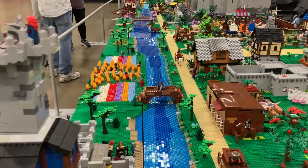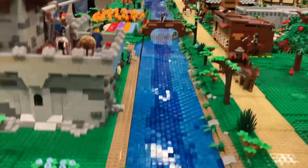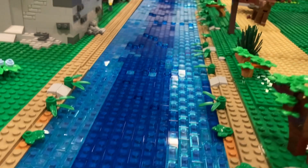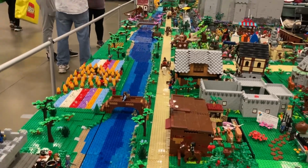Well, it looks really great under the lights here. The tile makes a feeling of depth to the river, narrow, deeper. It works out really well. We are pleased that it came together. Some of us were not quite sure we would make the deadline.